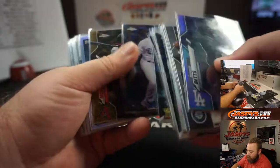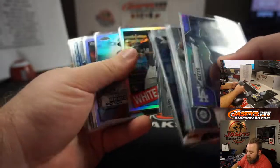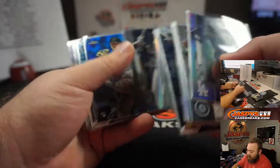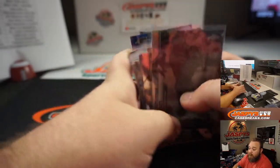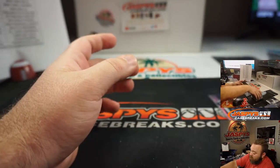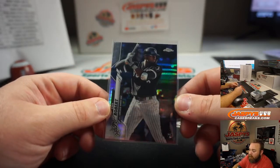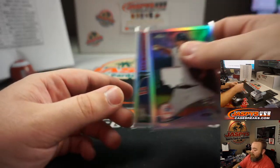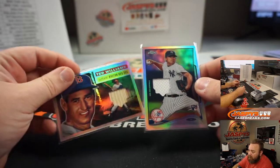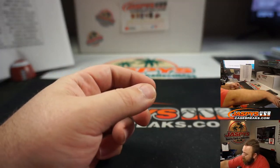That was a Yordan Alvarez Prism. Can I kick it? Yes, you can. Obviously, lots of refractors in here, guys. These are just some of the top-end rookies. This was one of the first cards from one of the first packs we opened. Luis Robert Prism. Couple of relics, rookie reproduction relics. Ted Williams, Masahiro Tanaka. And then all our autos.